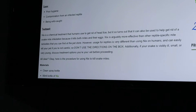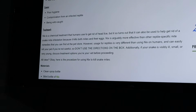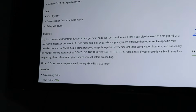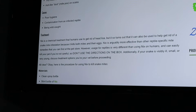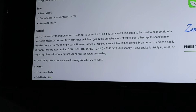So what can cause mites? Poor hygiene. By that I mean that if, for example, you're handling different snakes and you're not washing your hands between handling snakes, if one snake has mites, then you can have a problem, because you could pass it on to the other snake through your hands. And that's why it's important to really wash your hands regularly when you're handling snakes.